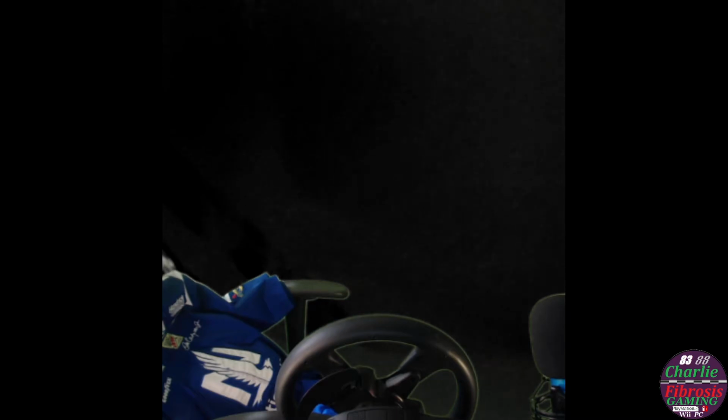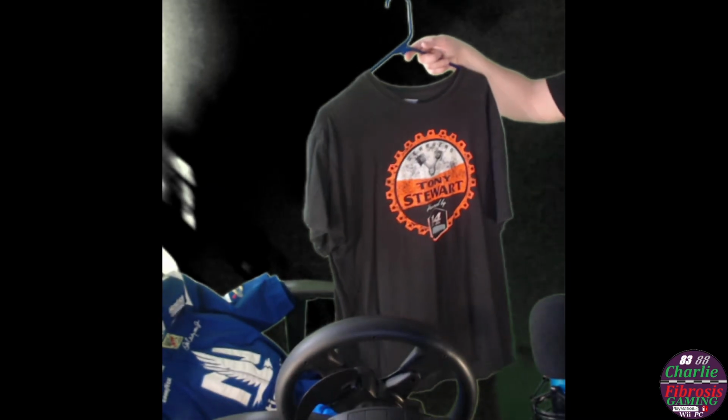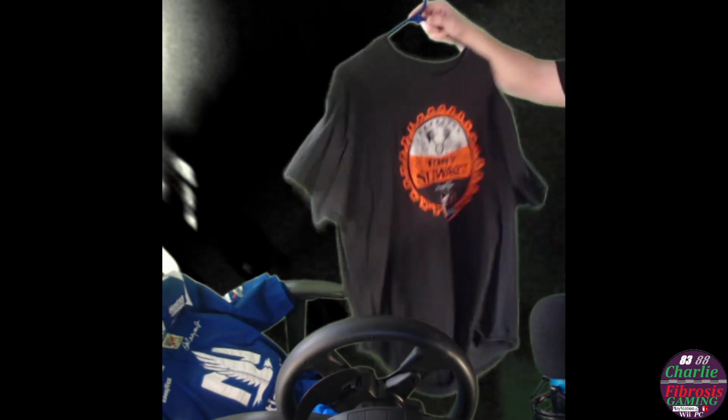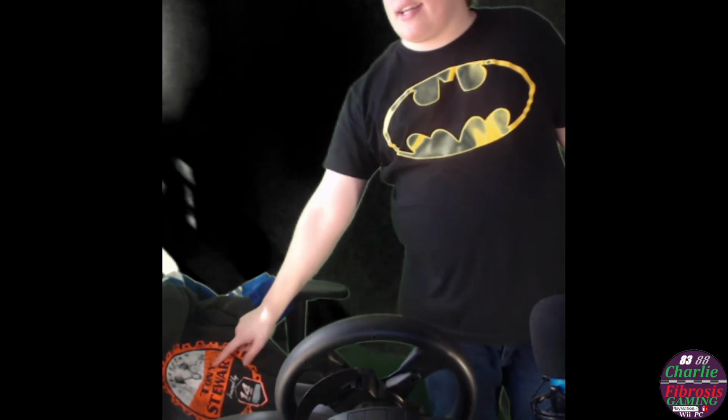Next up, we've got a Tony Stewart t-shirt that I think I got from someone. I've worn this as like a sleep shirt typically, but it's nice. Oh wait, I got that at a Bass Pro Shops one day. Yeah, I remember. This is not directly racing related, not in NASCAR and not in IndyCar, but I do want to show it off.